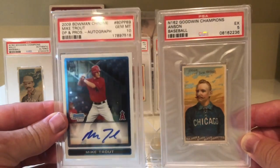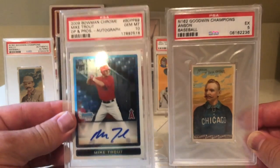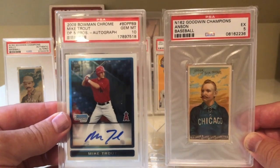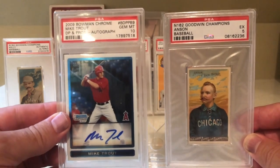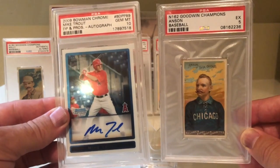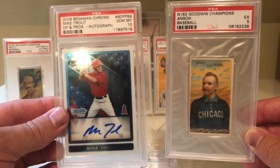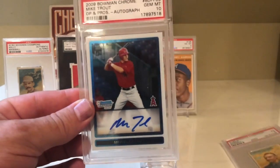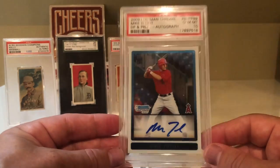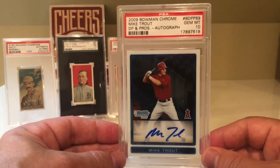I debated as to whether to put the Cap Anson as number 1 or the Trout at number 1. I feel like the Trout, when he gets his MVP, will only improve the price of this card. So you could say 1A and 1B if you want, however you want to put it. But I figure, since I'm making a brand new video, let's go ahead and make this number 1.